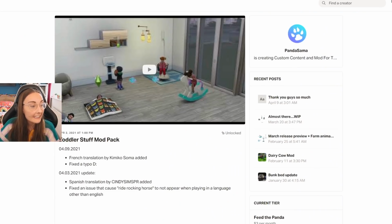And then finally, the last one is the Toddler Stuff Mod Pack by PandaSammer. I saw this floating around Twitter, and it is the cutest thing in the world.